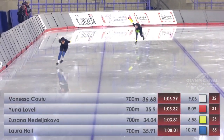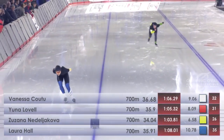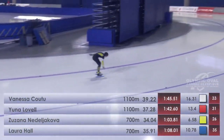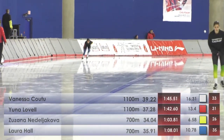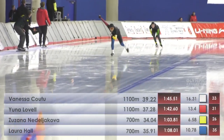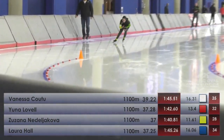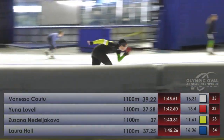2 skaters coming up to get the bell, Una Lovell of BC and Vanessa Coutu of Saskatchewan. 37.28 lap time, 39.22 from Coutu. It's just Nedeljakova who is going to be coming around in just a moment. She's put up some decent enough lap times. There's her bell lap coming up. See if she can hang on at the end of this race. We know she's a quick sprinter. Does she have the legs?